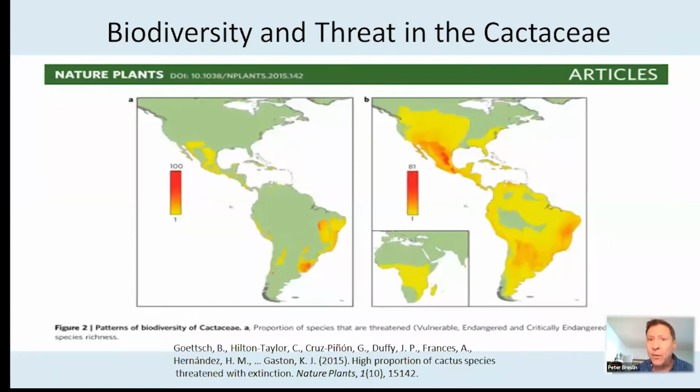Some of the more recent work from 2015, Goettsch et al. in Nature Plants, did a massive assessment of the cactus family, and found that about 30% of all of the taxa in Cactaceae are at risk of extinction over the next century or so. Their study focused on overlapping data of biodiversity and threat. So on the left, this is a proportional map of the species and their geospatial location that are considered at risk. And on the right is the map of the species diversity. And you can see there's a real strong correlation, of course.